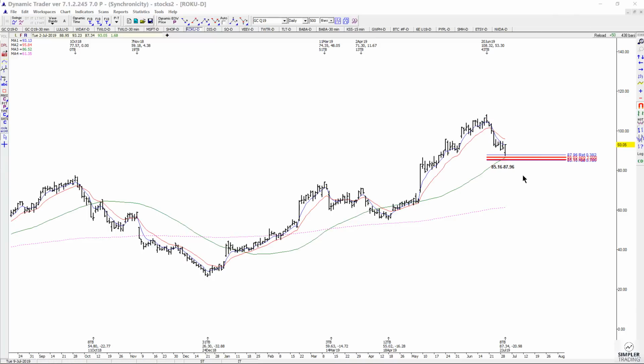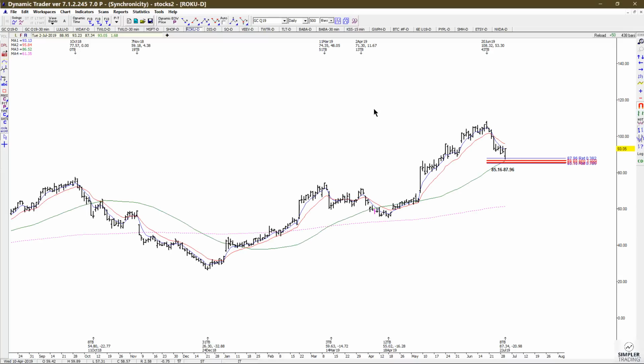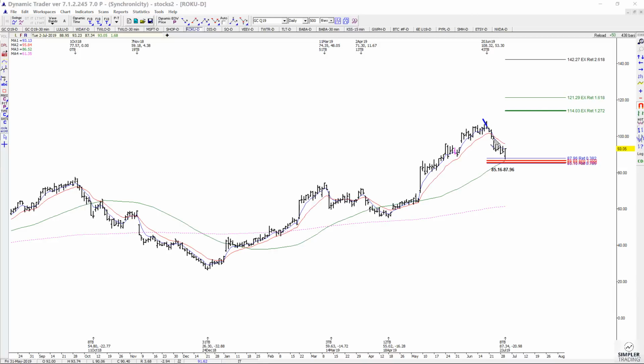So the trade setup is a buy against 85.16 to 87.96 if it triggers an entry. Now, if it triggers the entry, and I know it did already, typically we look for a target, which is the 1272 extension of the swing into the zone, which means target number one, if this zone continues to hold, is 114.03.